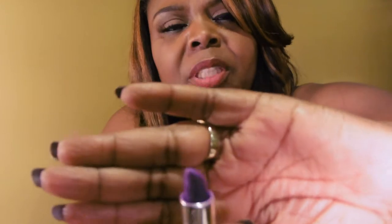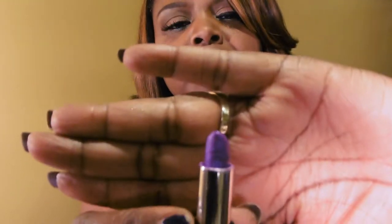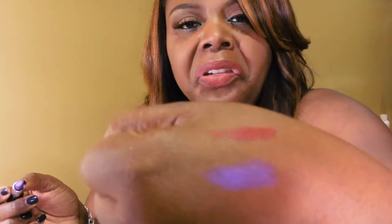The next color is called Wonder Kid. And I love this. I think this is probably my favorite of the whole bunch, because this one is like a metallic purple. So it has a frost to it, maybe more of a sparkle glitter. Let's swatch it. I mean, look at that purple. Okay, so it has a little iridescent look to it. Love it.